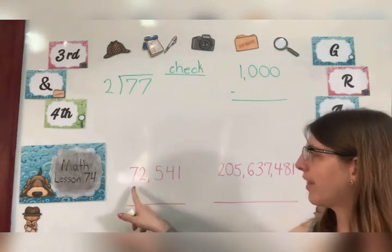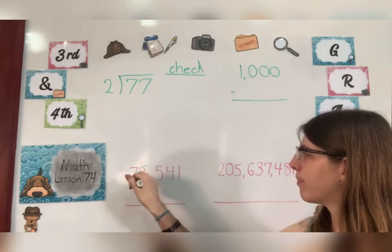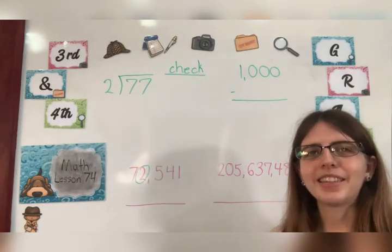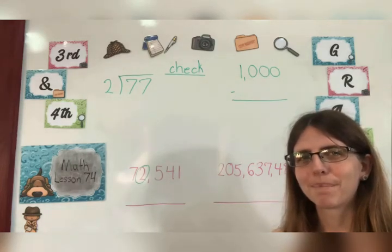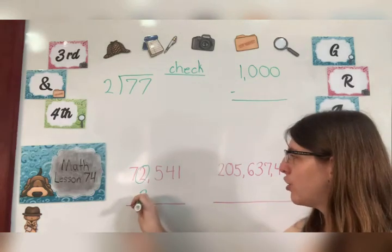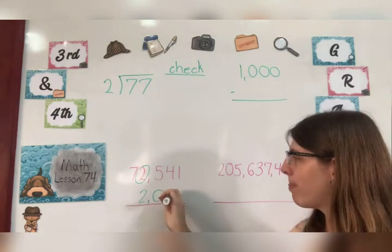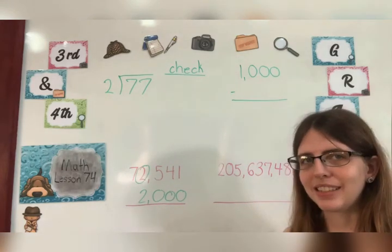Okay, so look at the first one, letter A, 72,551. What place is that 2 in? Which place? It's in the thousands place. So the value of the 2 is 2,000 because it's in the thousands place.